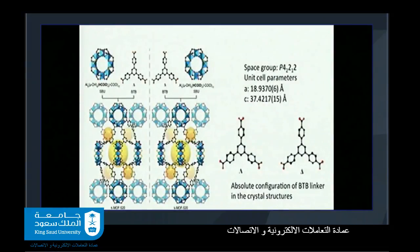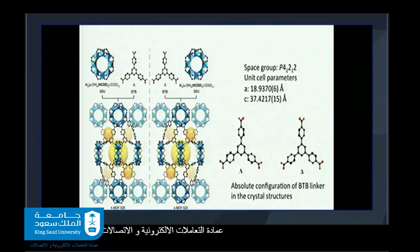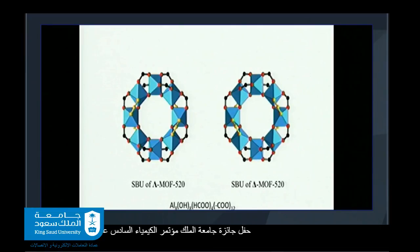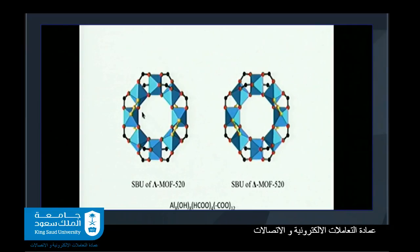So here's a MOF. This MOF is MOF-520, one of the MOFs that we were examining for methane storage. You don't need to know what the structure necessarily is. It's in front of you, but it's a complex structure. It's a porous structure, made from these aluminum wheels and that triangular organic unit. But there's something very special about that aluminum wheel. The aluminum wheel is made from 8 aluminum octahedra, and you see carboxylates on the periphery. These carboxylates are the ones coming from the organic linker that link these together to make the MOF. But there are also other carboxylates drawn in yellow. These are the carboxylates of formates. They are terminal carboxylates. They don't go anywhere. They just cap the aluminum sites.